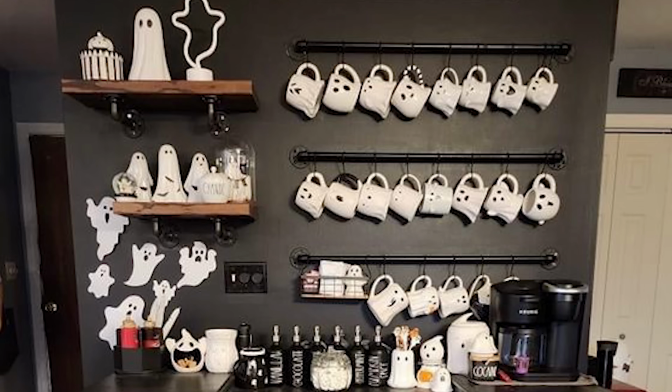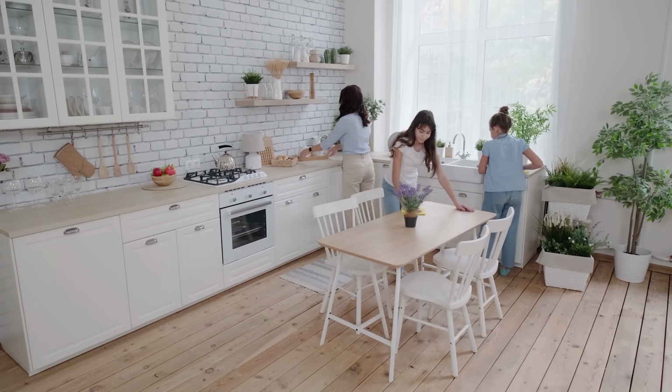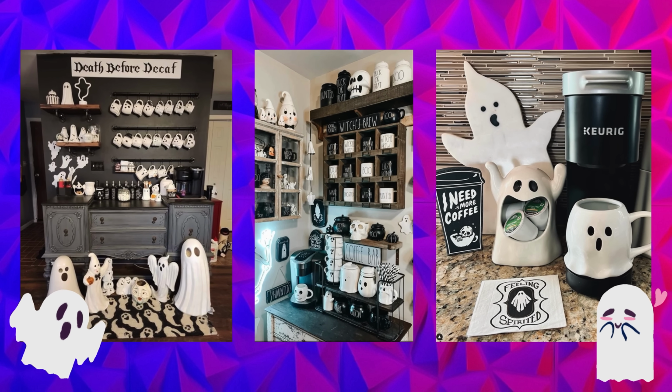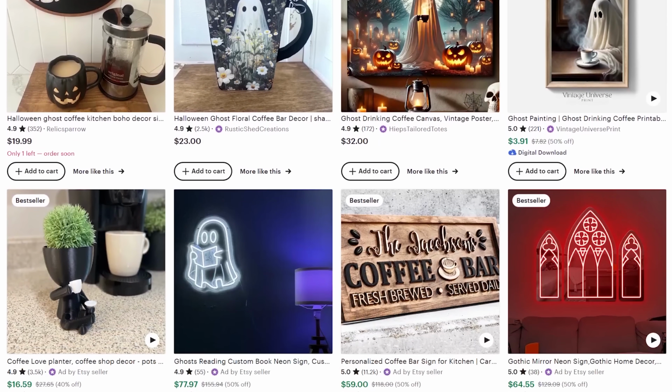My favorite trend on this list is ghost-themed coffee bars. I mean, come on. Look how cute these are! With most modern homes leaning towards a clean and minimalist aesthetic, maintaining the clean whites and blacks of ghost motifs feels so natural for kitchen spaces. I'm seeing ghost towels, mugs, cookie jars, canisters, dishes, farmhouse signs. There are so many possibilities with this trend.